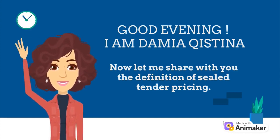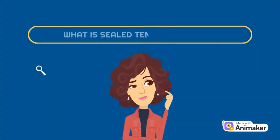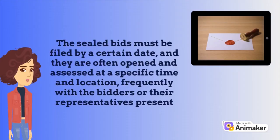Now let me share with you the definition of sealed tender pricing. What is sealed tender pricing? In competitive bidding procedures, sealed tender price refers to a typical procurement strategy, notably in the building and contracting sectors. The sealed bids must be filed by a certain date, and they are often opened and assessed at a specific time and location, frequently with the bidders or their representatives present.